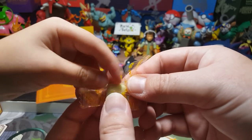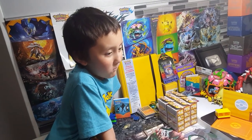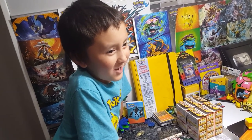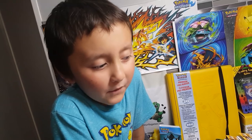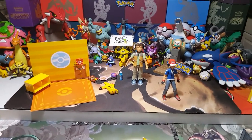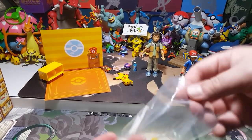Ready? Taste test. Try it. See if it's the same flavor as last time. Because we opened one of these before. How is it? More sweetened. What does it taste like? Sour green apple. For sure? It's the only one flavor? They should have made it a mystery flavor. Is it gum or is it taffy, like chewy, gummy? What is it? It's gum. Yeah, it's gum.